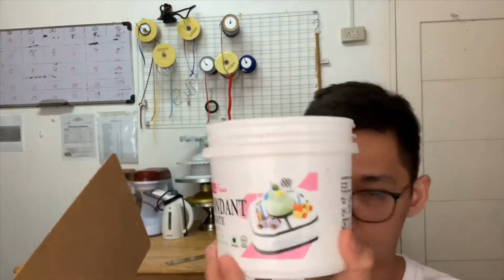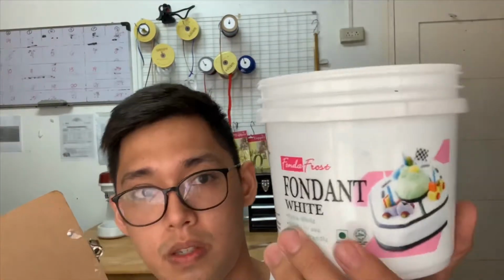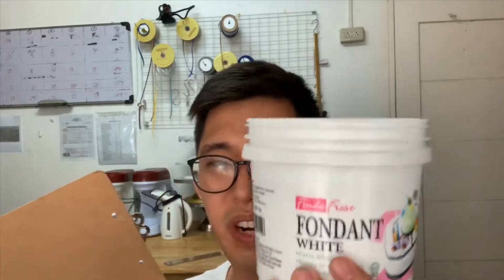Now first on our list is Fondafrost. Okay, Fondafrost. Now we're going to grade this one first based on price. Price, this is sold for 310 pesos from my supplier. So yeah, it's actually the most expensive fondant that I purchased over 3 years of my experience. So I'm going to grade this out of 10.